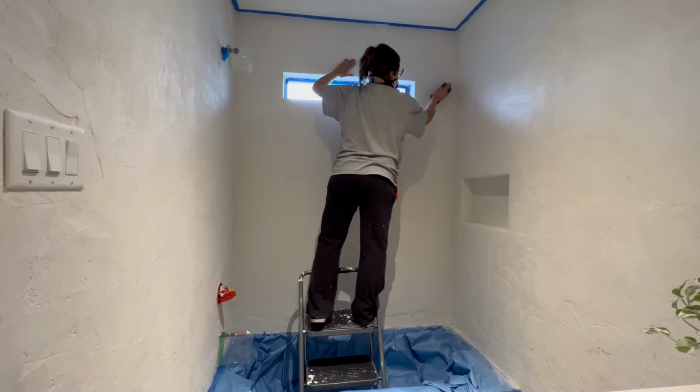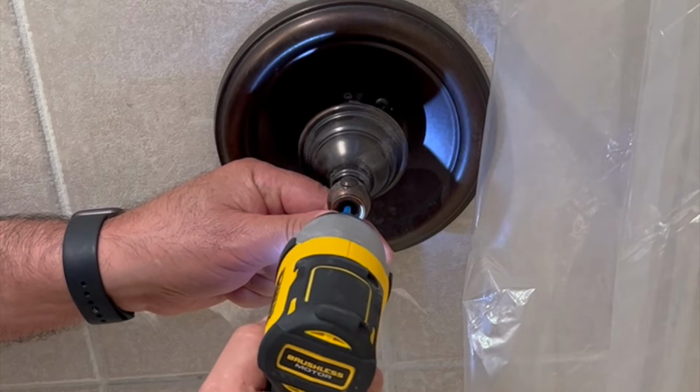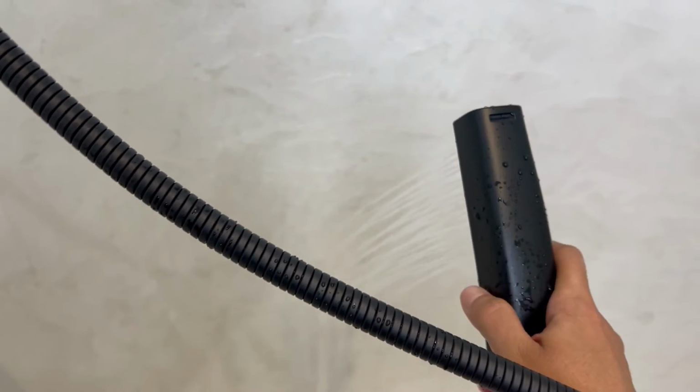If I were to do another bathroom remodel again to the same scale, I would definitely do more of the plumbing myself. Plumbers are expensive, and I get it. What they do is not easy, but simple things like installing a toilet and shower fixtures, I think I could do that and save on the labor.